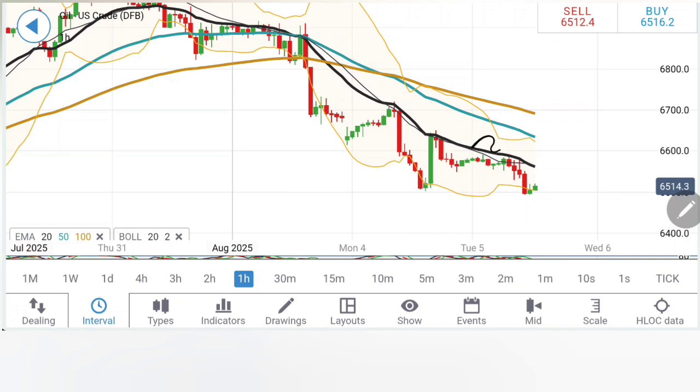Earlier in the day, I have mentioned the buying entry is now only above 66, and that is the only level beyond which we can expect slight bullishness to prevail. Now also notice what has happened, the drop here, then a pullback. Again, it has taken several candles for oil to hit the 65, 64.8 zone, which is indeed a very crucial support zone.